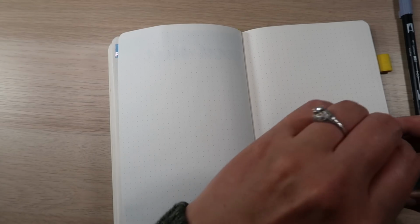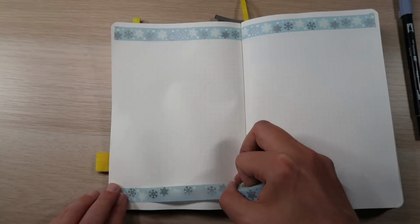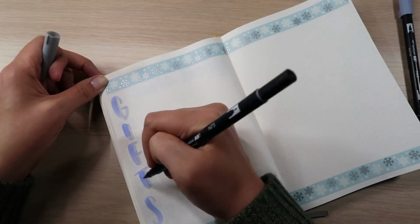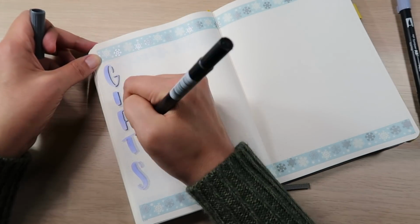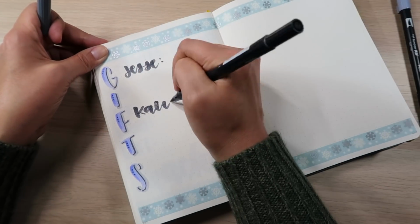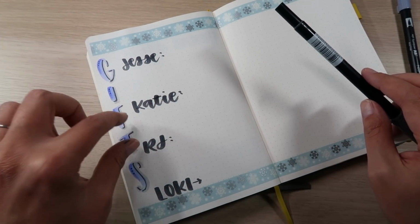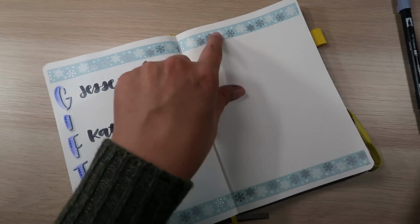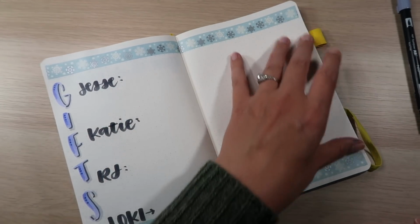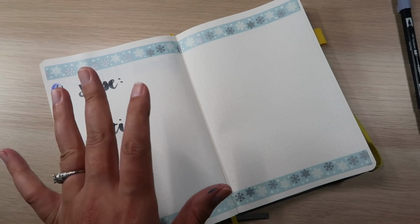So I'm going to take this washi. I'm just going to get the page set up somehow. Okay, so this will be my immediate family: Jesse, my kids, my cat. And then on this side will be a spot to list the person, the gift, and whether we've gotten it or not. So I'm going to create a grid right here. But this one, I just want room to spit some ideas out because I don't just get them one thing, if that makes sense.